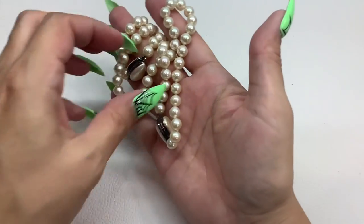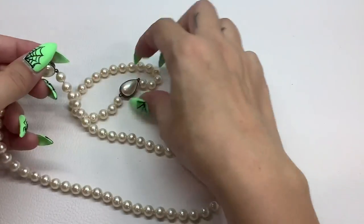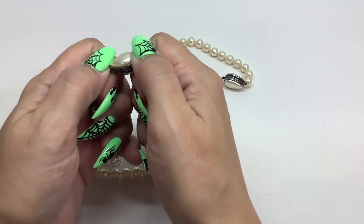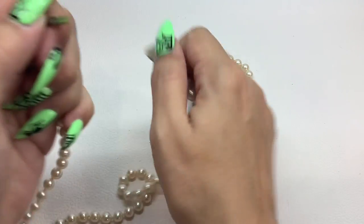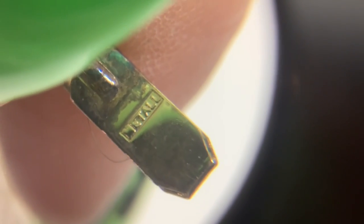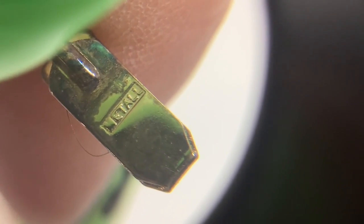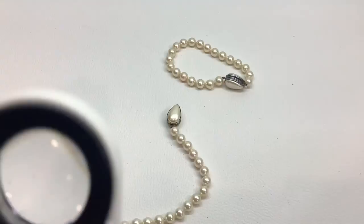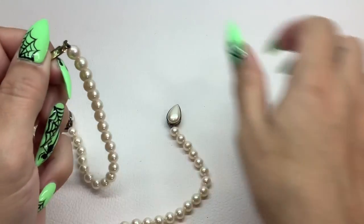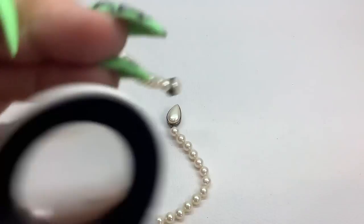Probably should have brought my scissor over here. Ooh, look at this. It's a set. So, these are faux pearls, but this looks interesting. What does that say? I'm doing this with the other hand, so bear with me. What does that say? Metall, metal. I've never heard of that. Yeah, or netall.